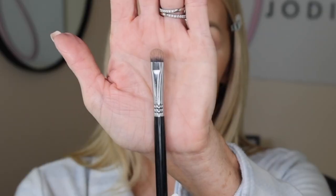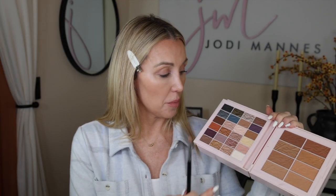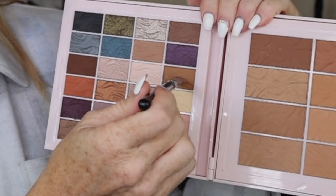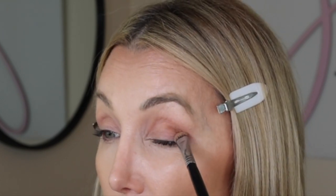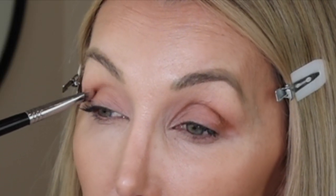Next, I'm gonna grab a flat eyeshadow brush, and I'm gonna go into this Physicians Formula palette, and I just wanna start with something that's a little bit darker than the color that we just put on. So again, staying with the neutrals. And I'm gonna go right in this V, about a third of the eye, and then that same V is gonna come down across my lash line. And we don't wanna blend with this brush, so I'm just gonna go back and do the same thing on this side.